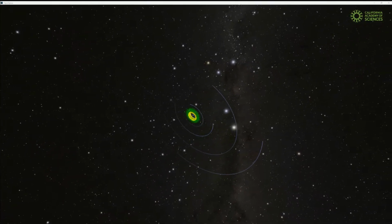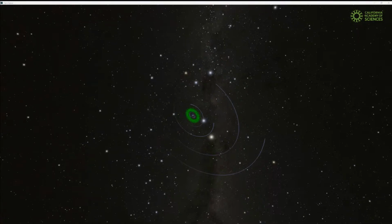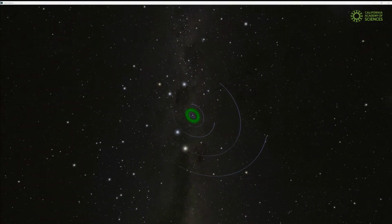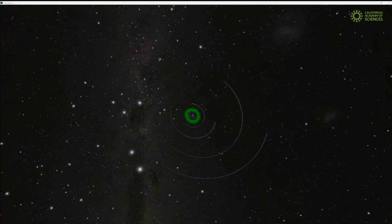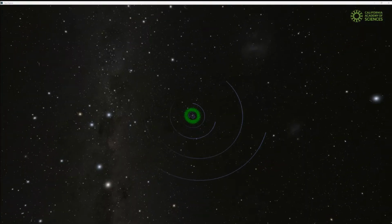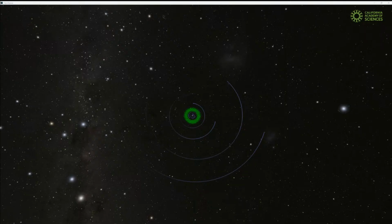Bring some of the other ones in. Now, I'm not going to bring all the asteroids up in our asteroid belt because actually, if I brought every single asteroid point up, it would crash my computer, and we don't want that to happen today. But instead, I'm probably showing approximately 70% of the asteroids that are known in our asteroid belt.